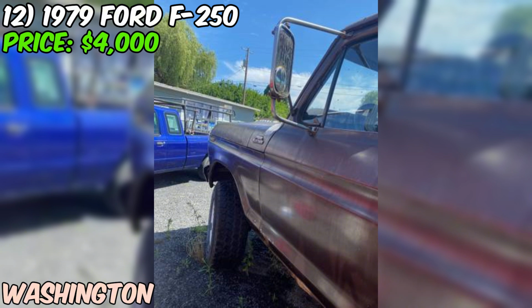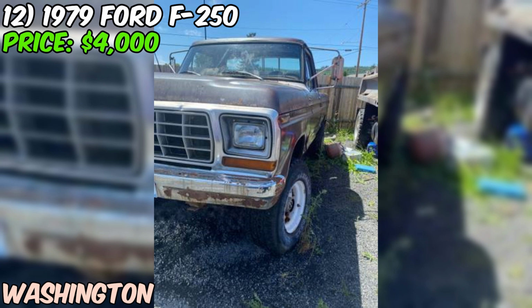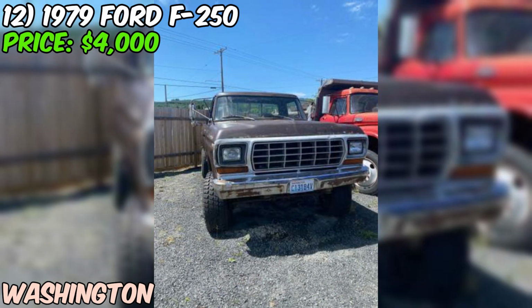The seller's being straight up about the condition. It's showing its age after sitting unused for a while, both inside and out. But here's the important part. They say it's got good bones and a strong engine that drives well. On these old Fords, that's what you really want to hear. The brown paint is classic 70s Ford style, and being a 4x4 F250, it's got the beefier running gear that made these trucks legendary workhorses.